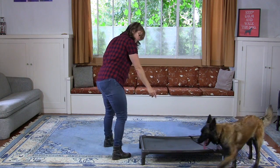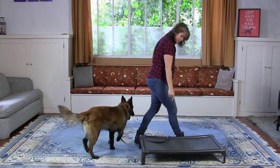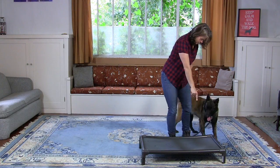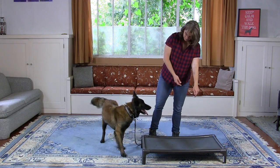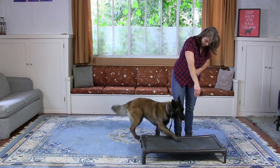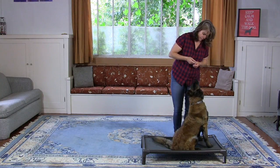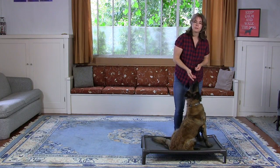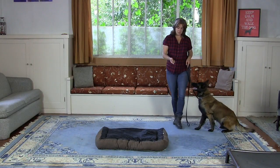Come on. You get up there? I'm trying to see if she'll just figure out to go on the bed. Come on. You can do it. So it seems like she still needs some luring. Good. It might be the bed itself. Maybe we'll take a quick pause and get the other bed really quick. If we can. So, let's go. Let's see if this changes anything.